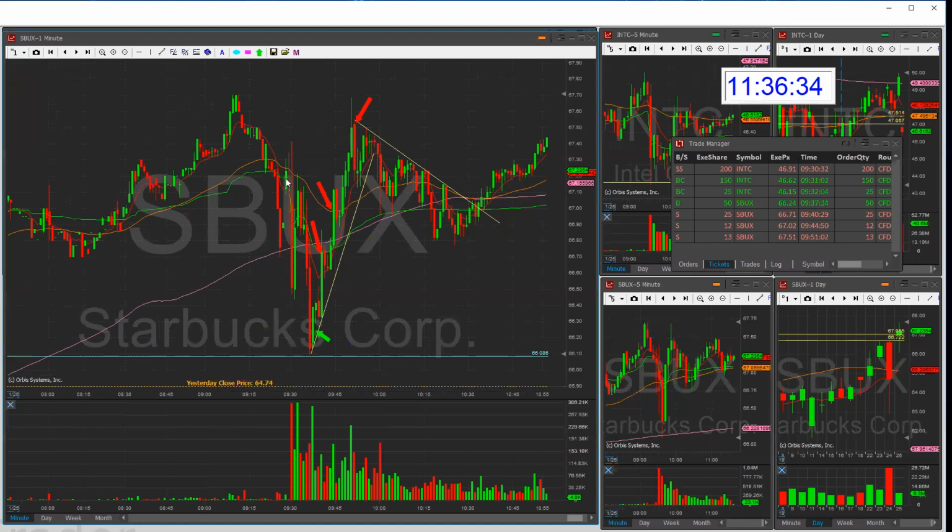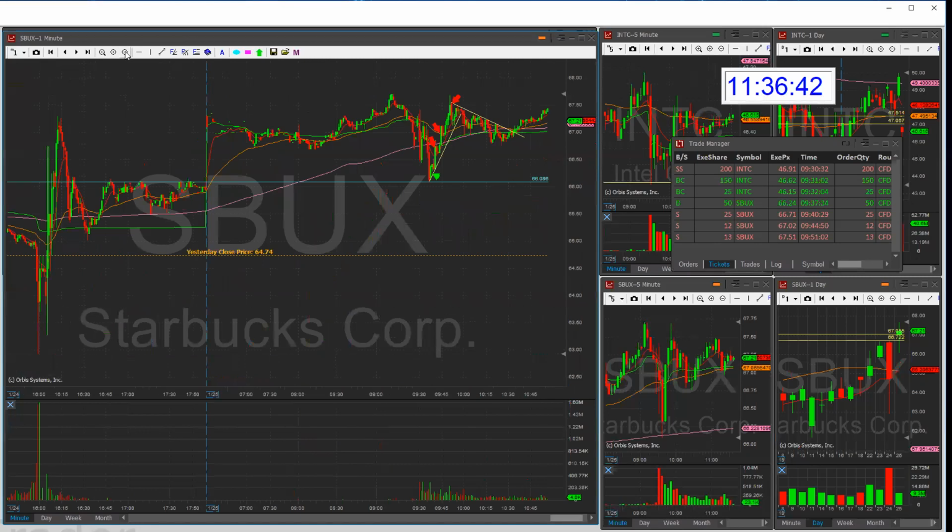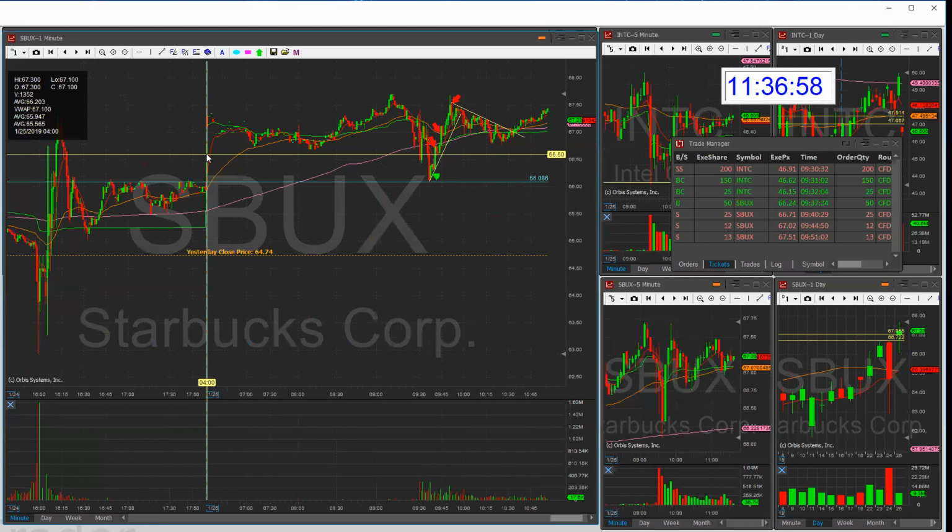And I was watching it come right back up and down. And as it sold off, you'll see this blue line here. This is the first print of the pre-market opening price. I always mark this off. It's also a key psychological area of 66. So if I were to put on the time frame here, see the 4 o'clock here on my chart, the opening price is at 67.30.